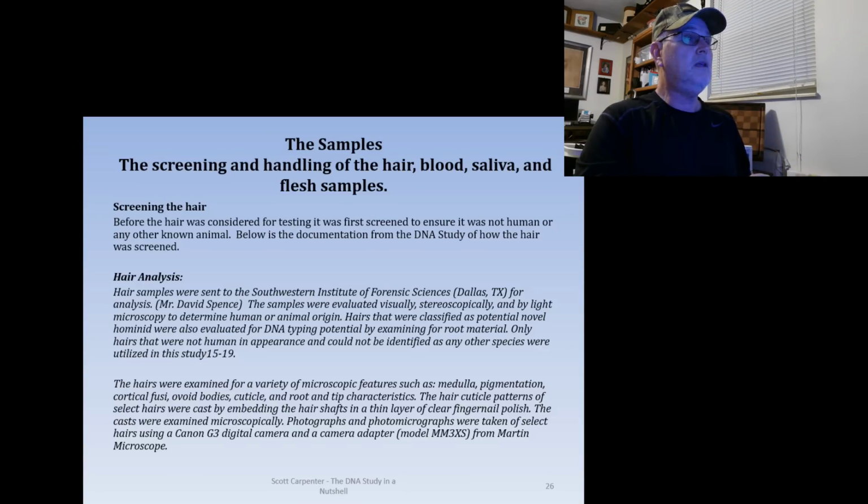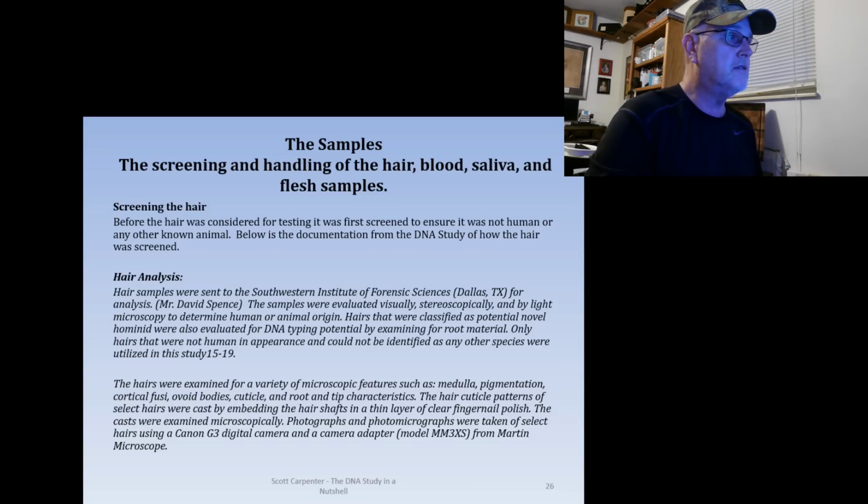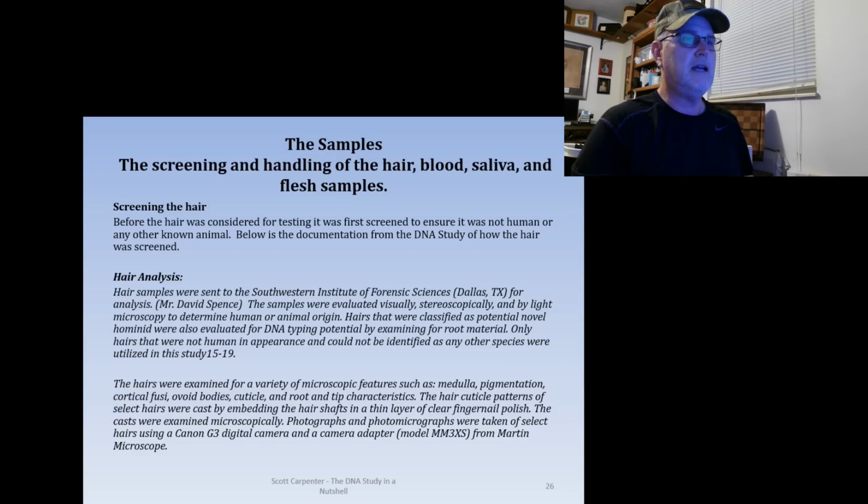And below is from the study, and it's hair analysis. Hair samples were sent to the Southwestern Institute of Forensic Sciences, Dallas, Texas, for analysis. Mr. David Spence did this. The samples were evaluated visually, stereoscopically, and by light microscope to determine human or animal origin. Hairs that were classified as potential novel hominid, that's Sasquatch, were also evaluated for DNA typing potential by examining the root material. Only hairs that were not human in appearance and could not be identified as any other species were utilized in this study.